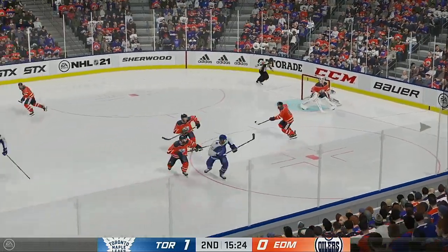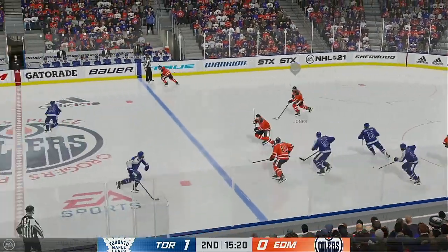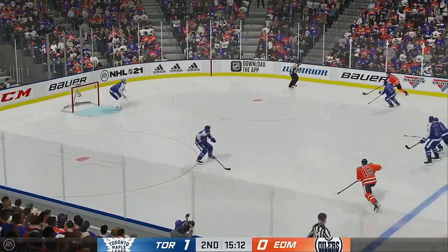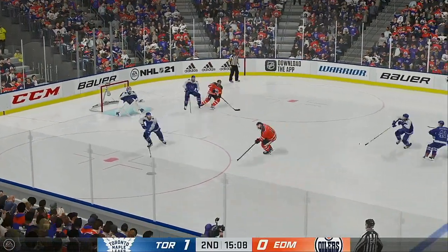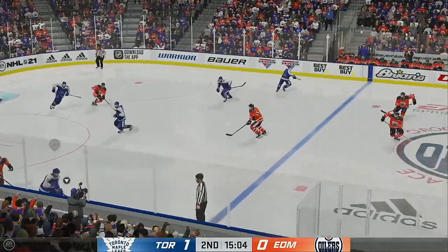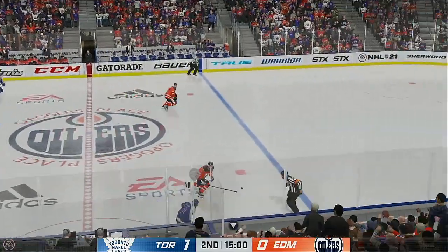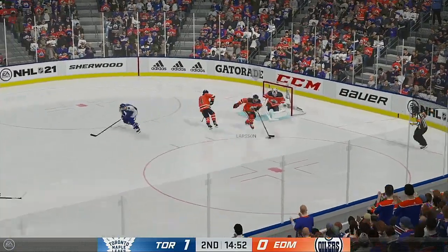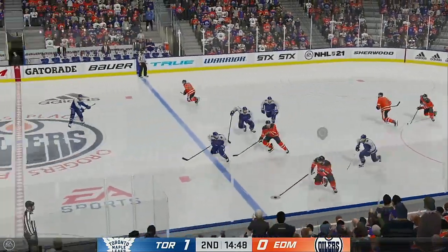The Oilers gain control of the puck against the wall. Edmonton's playing it through the neutral zone. And now he moves it to Neal. Knocked away. The Leafs have it against the wall. Toronto's got the puck against the boards. Denies him in front. Nice pass.